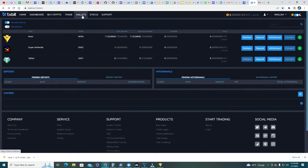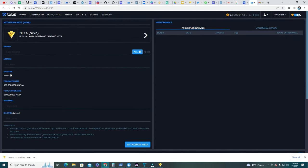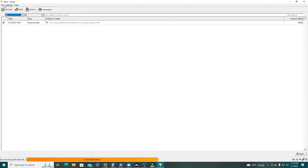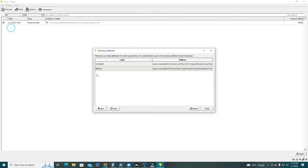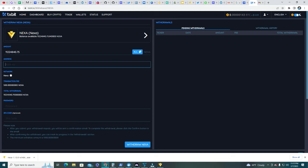All right, here we are at the wallet here. I can see NEXA, my 11 million NEXA. We're gonna hit withdrawal here. The amount, we're gonna say all. The address, we need to go back to our wallet and copy the address there. So you're gonna do file, receiving address. I have a mining address that I already created, so I'm gonna send it there. Highlight there, copy, go back there, just paste it, right click, paste it.